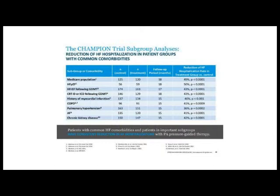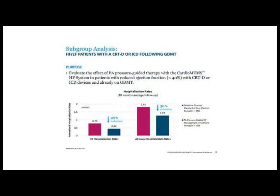And this slide looks through a bunch of comorbidities, like COPD, renal failure, advanced kidney disease, atrial fibrillation: do you benefit from this technology? And it looks like all of these subgroups likewise showed some benefit in reduction in their heart failure hospitalization. Patients with cardiac resynchronization therapy, and whether they benefited from monitoring.